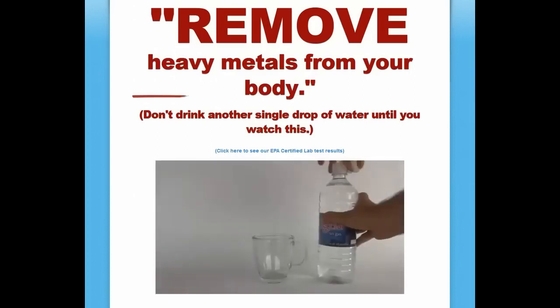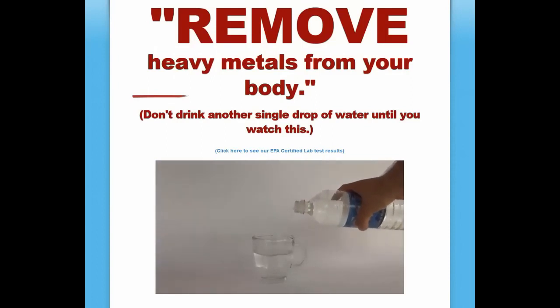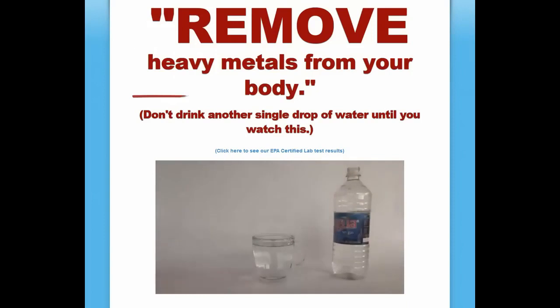We start with what appears to be a clean glass of water from a reputable local source of bottled water. Now, keep in mind, it looks clean. We're told it's clean. Even the label says it's clean, filtered, pure drinking water. And to this, we add a few drops of Added Clarity black mica, magnetic sulfate minerals.